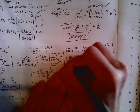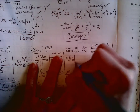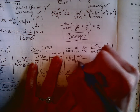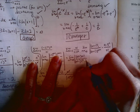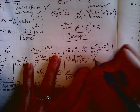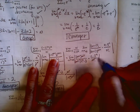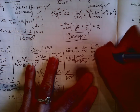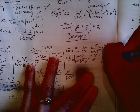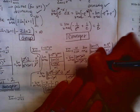Okay. I'm going to rewrite some of this stuff so it's easier to cancel. So I have n plus 1 times n factorial over n plus 1 times 3 to the n times 3 times n times 3 to the n over n factorial. Okay, what cancels? The n plus 1, the n factorial, the 3 to the n. And I'm left with the limit as n goes to infinity of n over 3, the absolute value of that. Wow, well that's going to go off to infinity. So this one diverges.